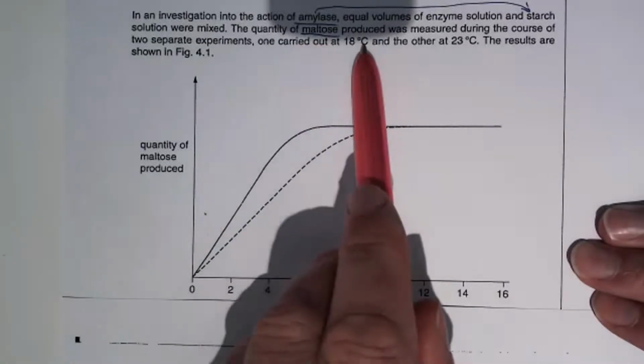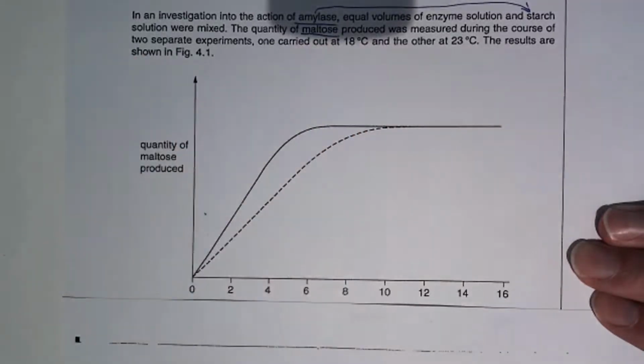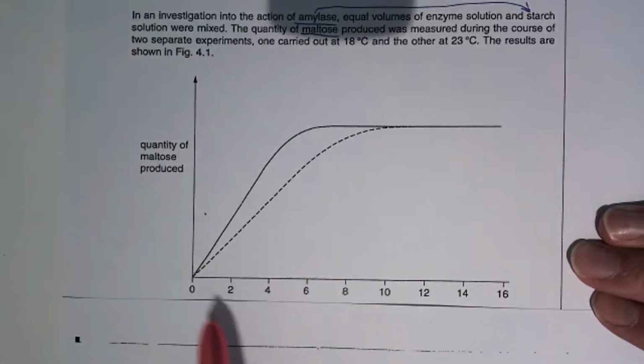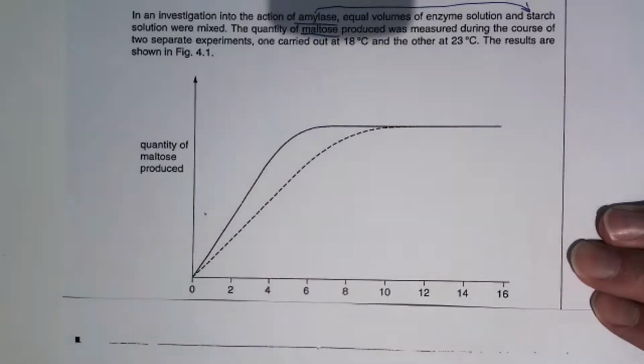One carried out at 18 degrees C, the other at 23 degrees C. The results are shown in figure 4.1. And we've got the quantity of maltose produced on the left-hand side and the time along the bottom. And we've got two graphs, one carried out at 18, one carried out at 23.